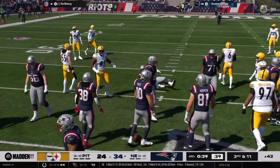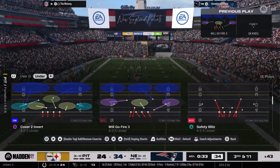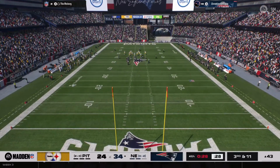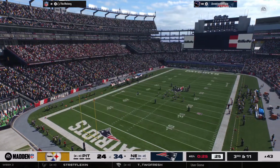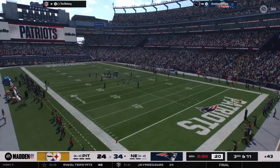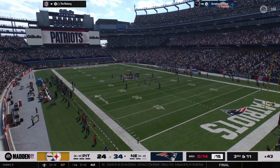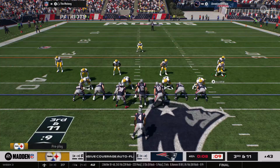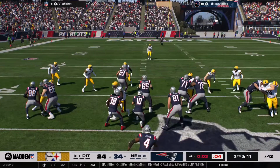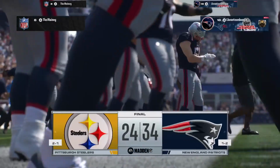Victory formation here as he's down to a knee. So it's a win for the Patriots.